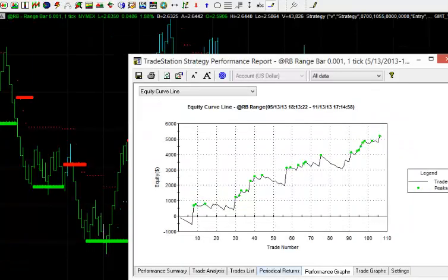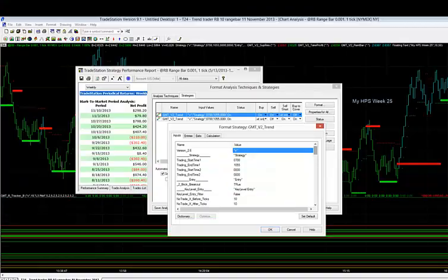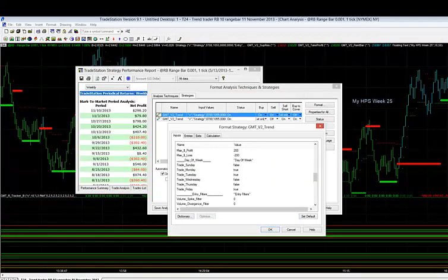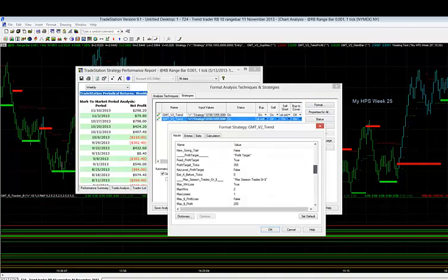So let's have a look at our stats for this week. With the current settings, because remember, every week we're going in and adjusting this strategy. So at the moment, let's look at the days this system is trading. It's trading on the long side Monday, Tuesday, and Friday. And on the short side, let's have a quick look. From memory, it should be trading Monday only on the short side.